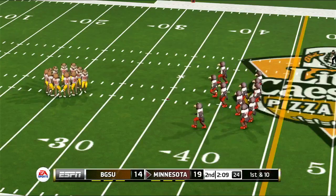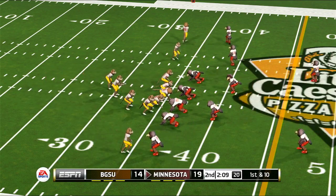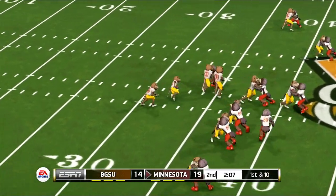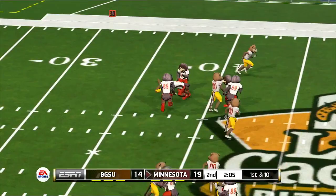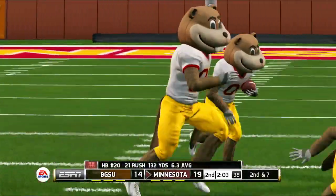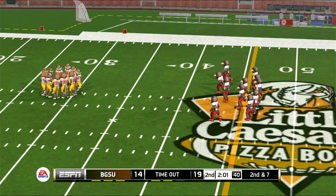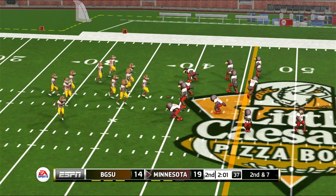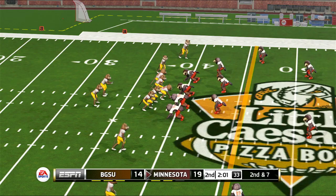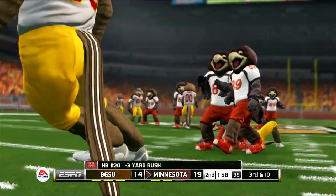In a game that's this close, you can't afford to waste possessions. Counter left. Here's an opening. Runs it left for a decent gain. Golden Gophers taking their first timeout of the half. 2 minutes left in the half. And he's tackled at about the 35.